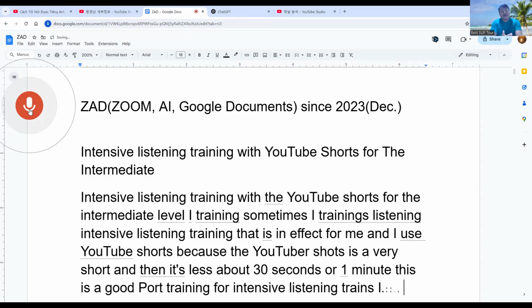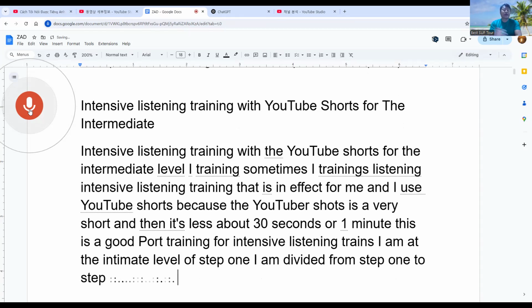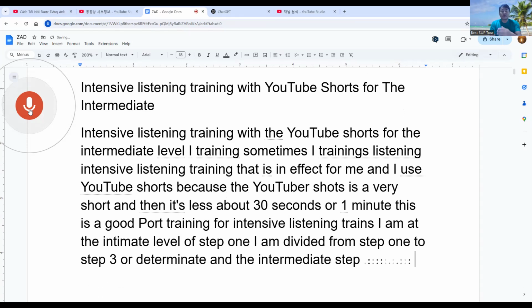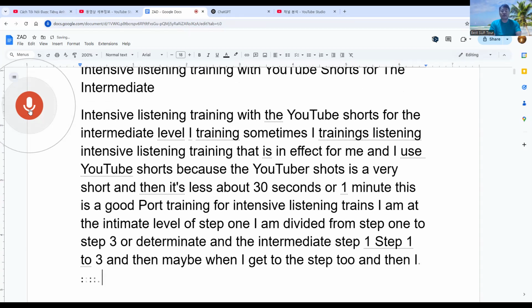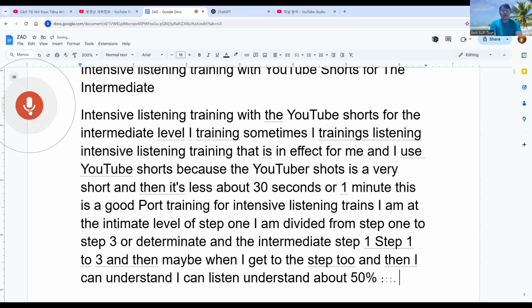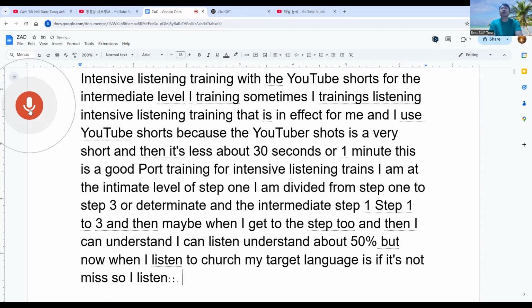I am at the intermediate level, step one. I divided the intermediate level into step one to step three. What are the differences between the steps? Maybe when I get to step two, I can listen and understand about 50%. But now when I listen to Shorts, my target language is Vietnamese, so I usually listen to Vietnamese Shorts from podcasts.